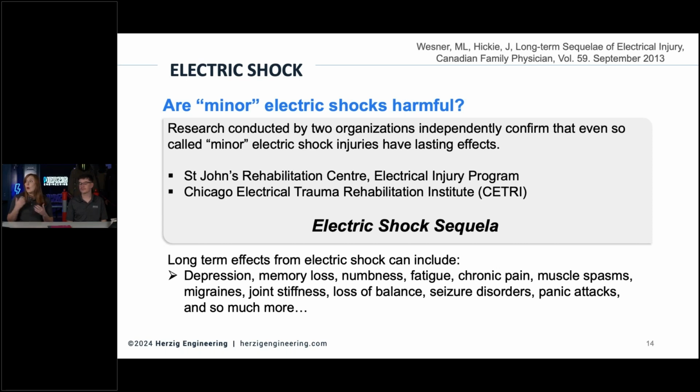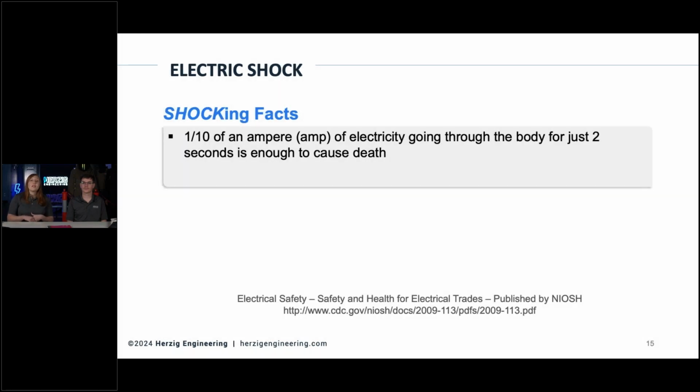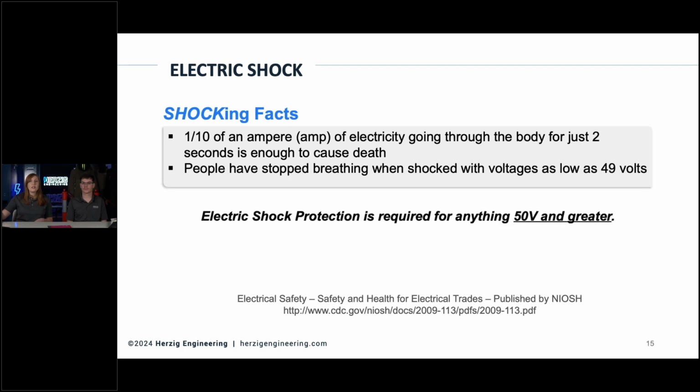So what we boil down to is saying 1/10 of an amp going through your body for just 2 seconds is enough to cause death. People stop breathing as low as 49 volts. There have been recorded cases of that. So OSHA and NFPA 70E, the regulatory codes and standards that we have to follow, say 50 volts and greater, we have to worry about electric shock protection. Okay, so that is the fundamental electric shock hazard explanation.